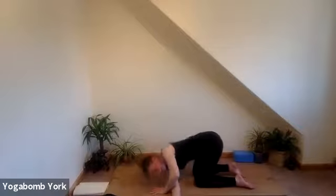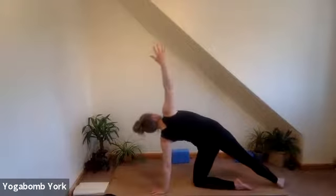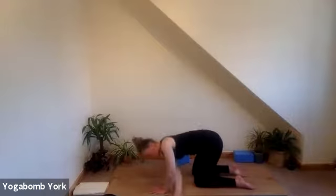Exhaling, releasing that left hand. Inhaling the right arm up, right leg long, squeezing those glutes. And exhaling, releasing the right arm underneath the left for the last time. Maybe extending the left arm up overhead.